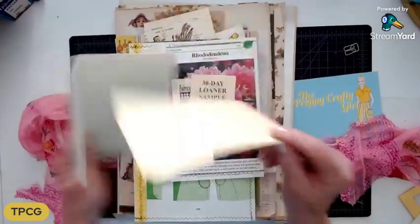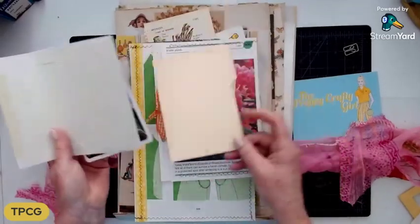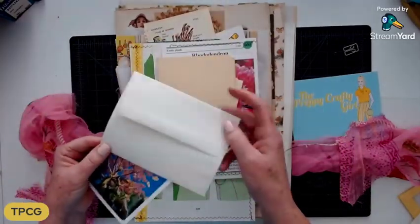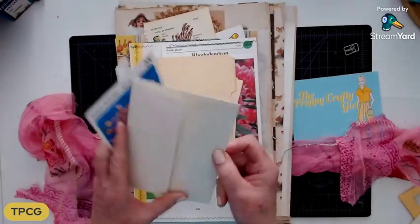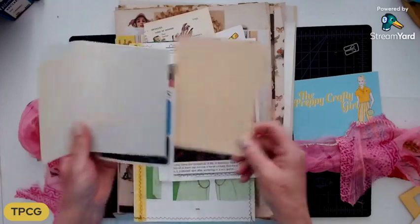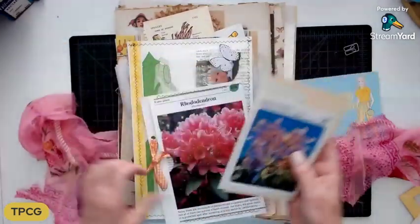And then also there's a heavy duty vintage divider, and then a sheet like this. I don't know what they call this. It looks like handmade paper, but I'm not sure. It has speckles in it. Okay, so that is in there.